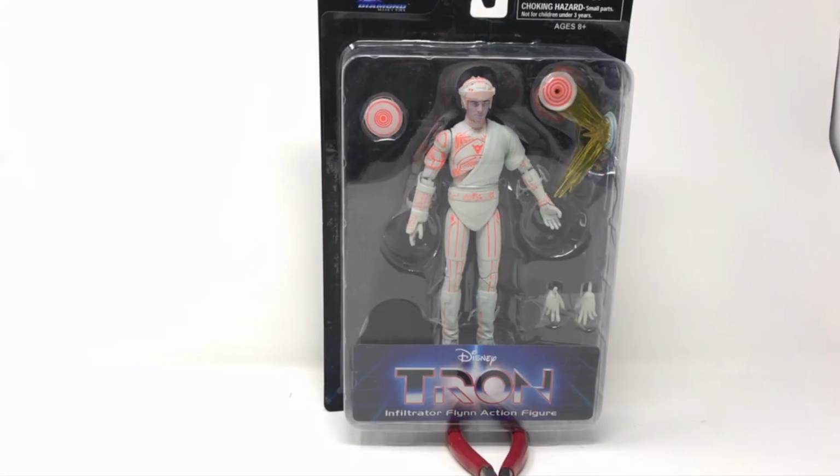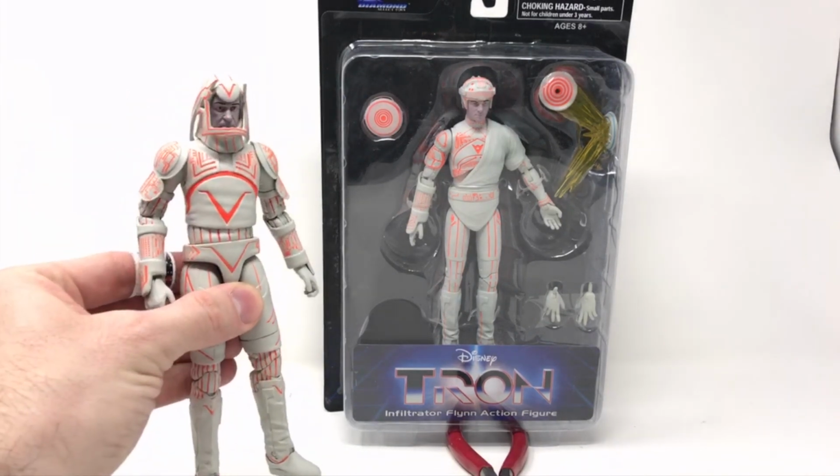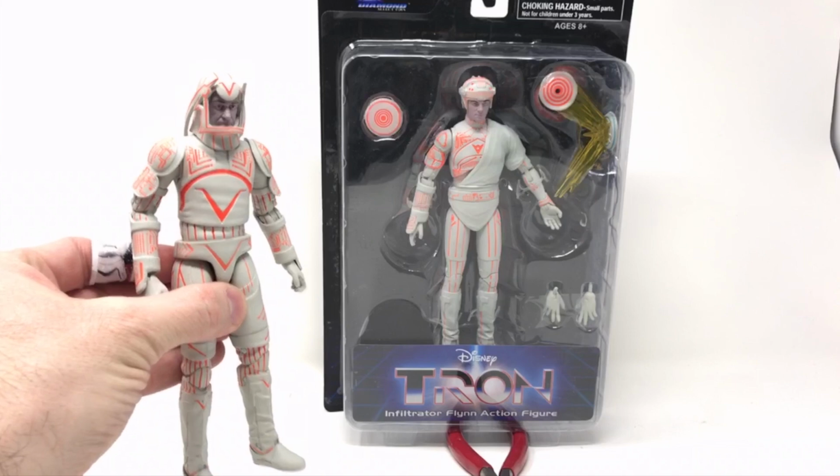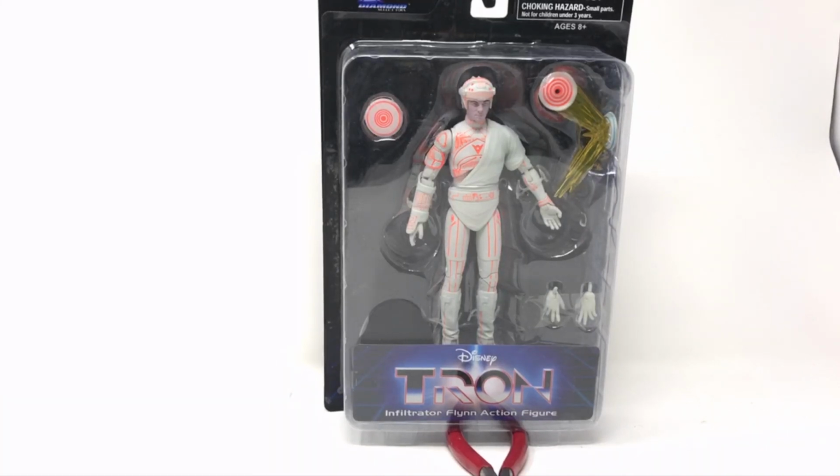Today we will be talking about Diamond Select's Tron Infiltrator Flynn action figure. Now, why this one in particular? Well, Diamond Select, before the pandemic really hit, was kind enough to send me several of the new Tron figures. We have reviewed the bad guy, Sark, who is played by David Warner, right here. We did review him. It is up on our YouTube page. However, they also sent us Tron, and they sent us Flynn.